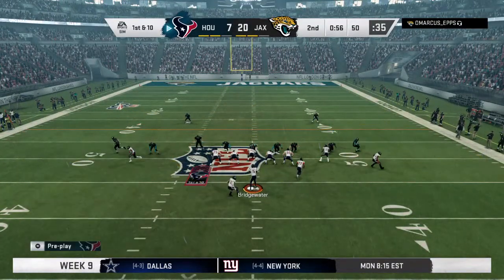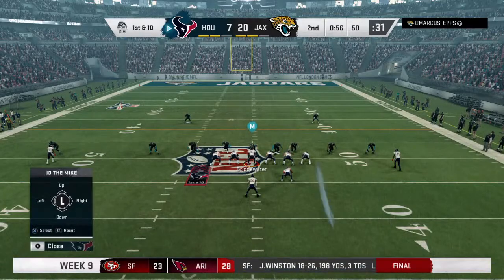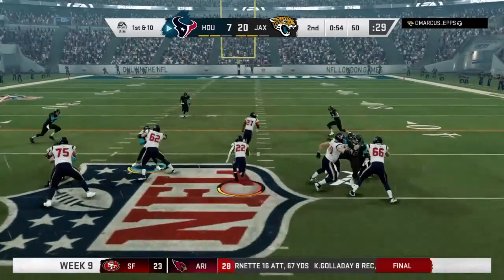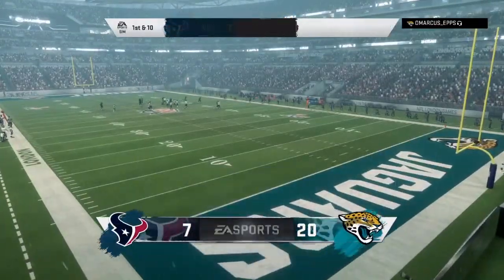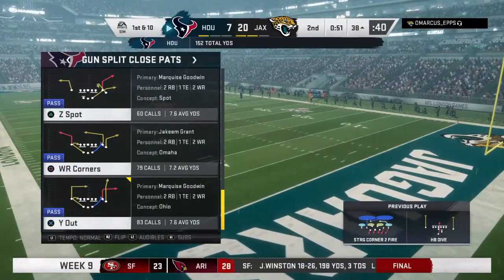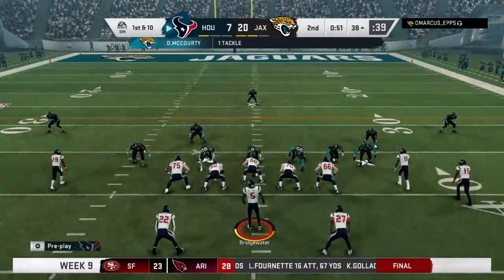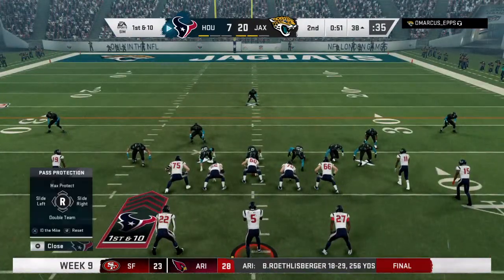First and 10 at the 50-yard line. Now a give to Breida. And they'll get him down as he's inside the 40. Now the Texans will use one of their 2 remaining timeouts as they get the stoppage with a little over 50 seconds to go in the first half. So here's a 1st and 10 at the 38.